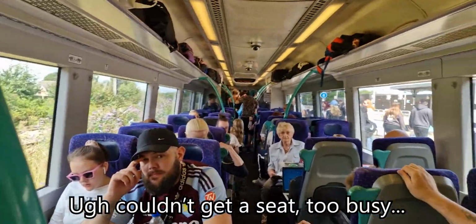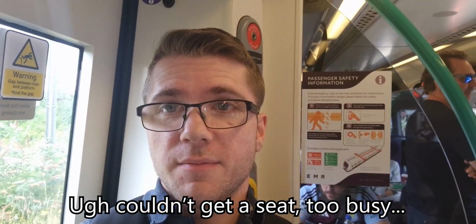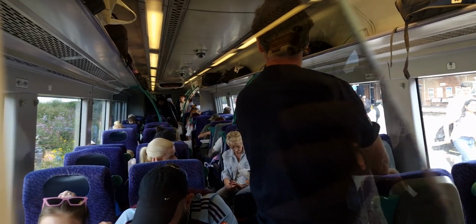Oh, flipping heck, it is busy. Okay, I've just got on this Turbo Star and it's already getting very, very rammed. People are already starting to squeeze on, which is going to be an absolute pain. 3 carriages is not enough. If it was a couple of 2 3-car Turbo Stars, then it would have been alright. This is going to be fun.